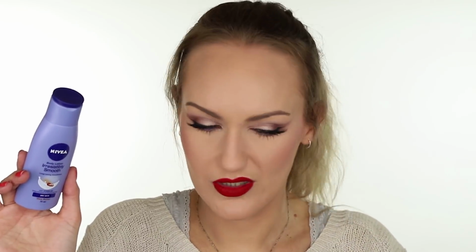So would I buy it again? I probably would, but I have so many body lotions in my stash. I wouldn't need to buy a body lotion for at least 2 years. So, you know. All right, I've got a bunch of skin things. Let's just do whatever, random.